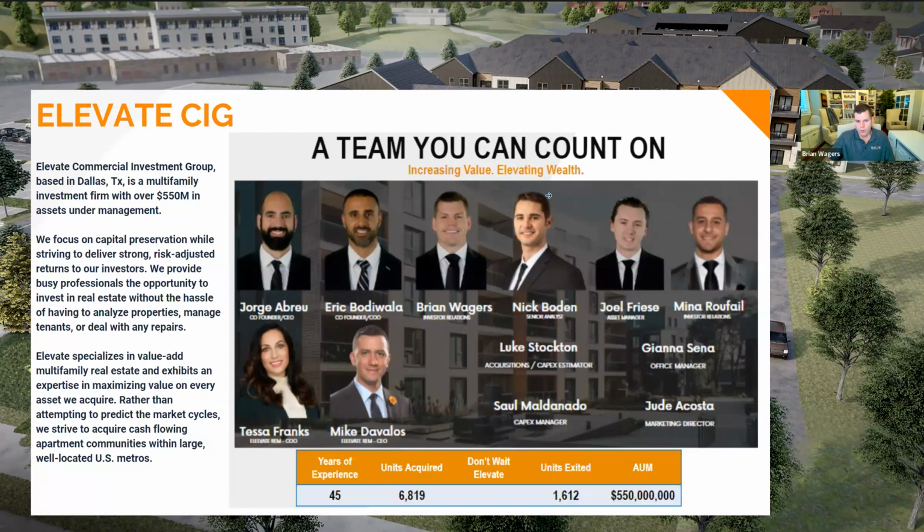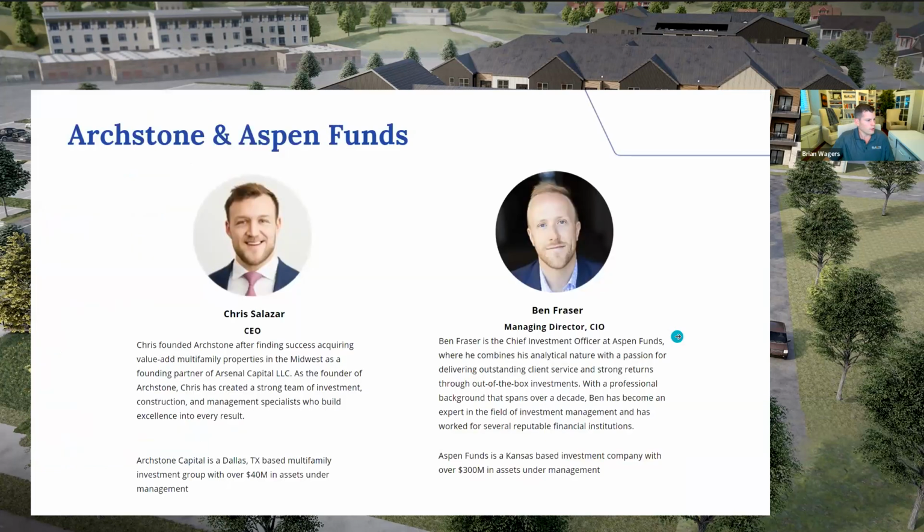Now more than ever, it is super important to have good experience. This market is what separates good operators from not. It's really important to have this kind of team on any project right now if you're going to have success. So I'm really excited to be a part of this team, and we're excited to be able to deliver for you guys as our investors.